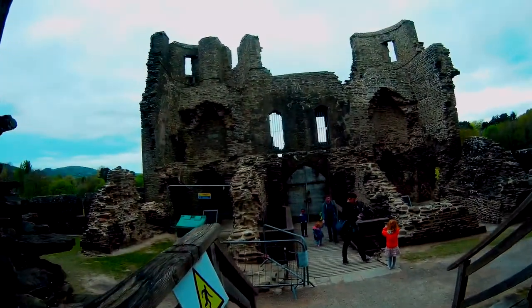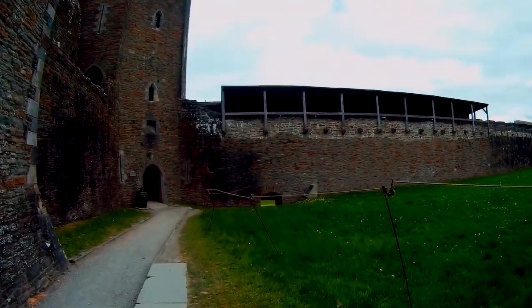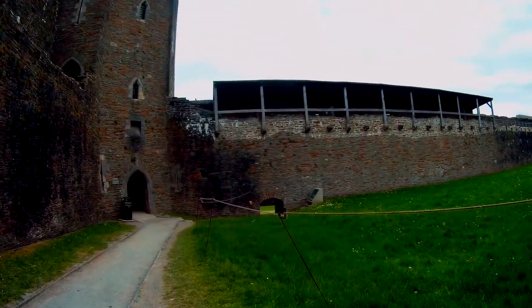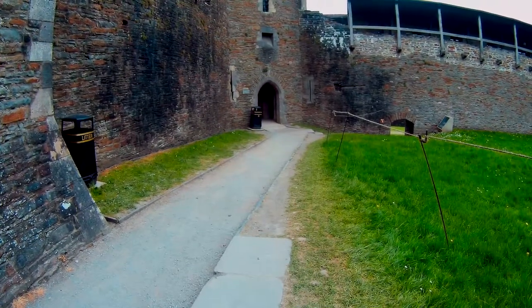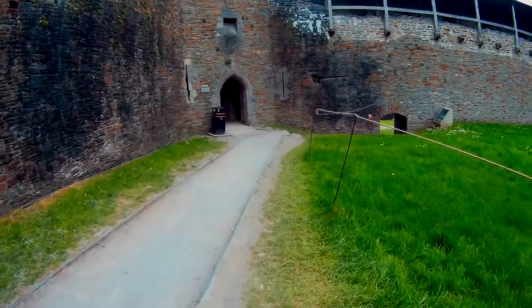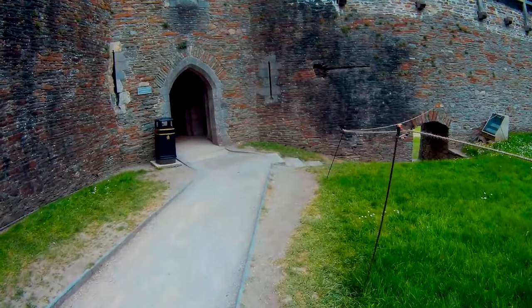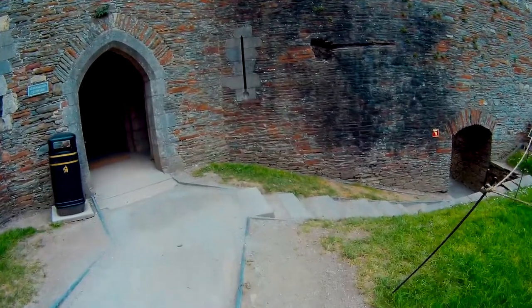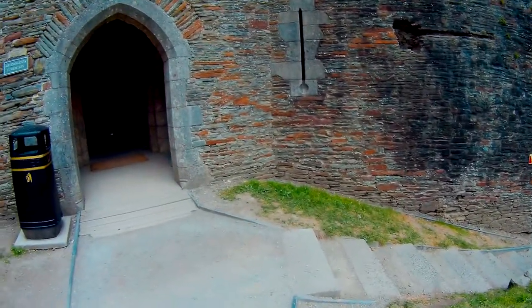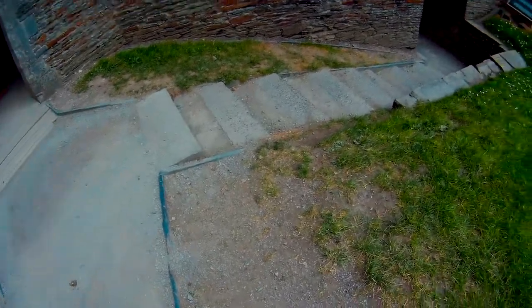So there's a ruin, and then, so there's another exhibition over here, but whether I can get off the, there is a very big ledge, and it goes all the way down. So whether I can get off this, it's okay getting off, but I won't be able to get back on, so. But I think it'd probably be okay there. There are some steps down.